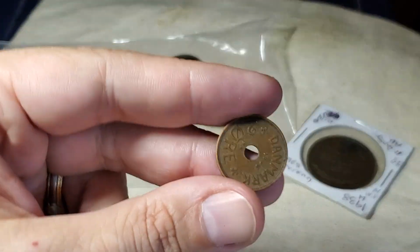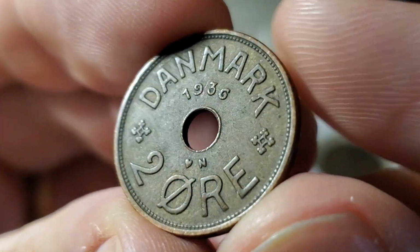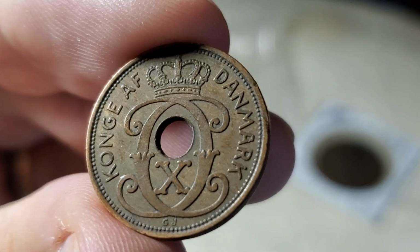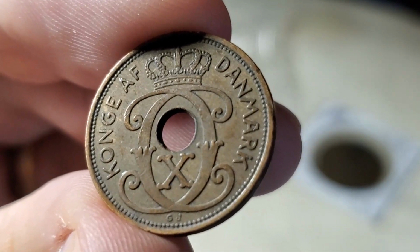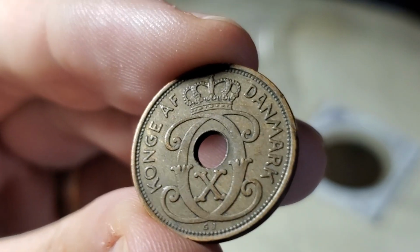We'll move to a coin from Denmark. This one's going to be a 2-ore coin from 1936. This coin is KM 827.2.